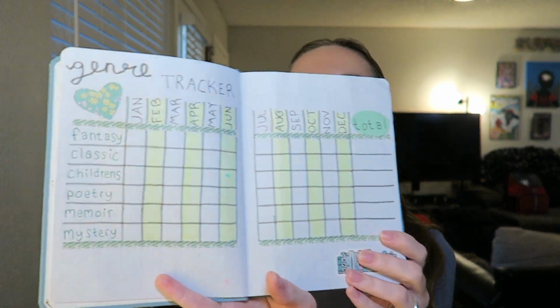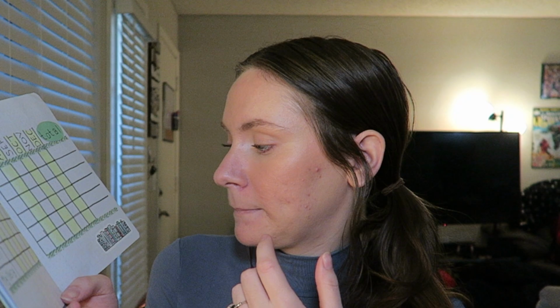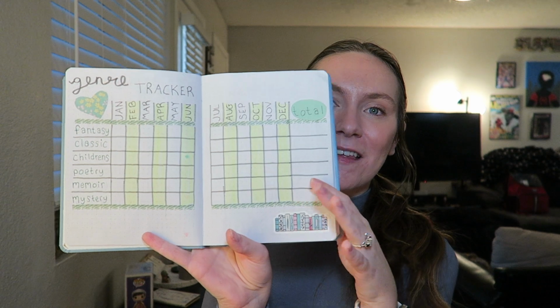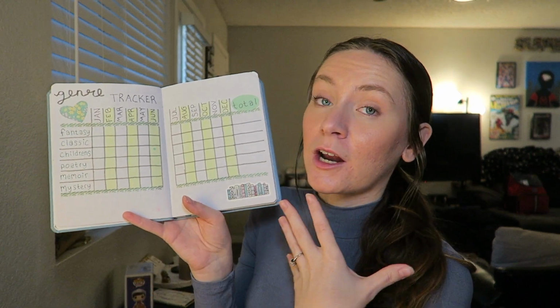So here I have all of the months of the year and then the different genres that I'll read. There's washi tape down here if I needed to extend it, because I realized I don't have sci-fi on here. I'm gonna have to add that later. Like I said, I didn't think I was a sci-fi girly, and I obviously made this first. But anyways, I'm really proud of this. I think this turned out really cute and I love it. This is a nice way to keep track of the style of books I read throughout the year and the books I was more geared towards in certain months of the year.